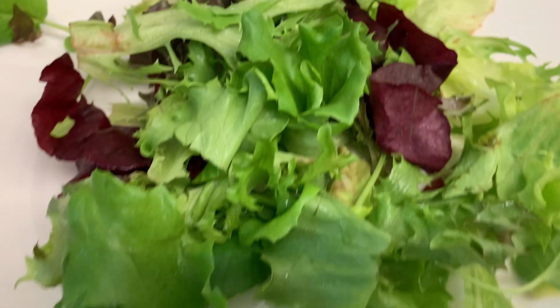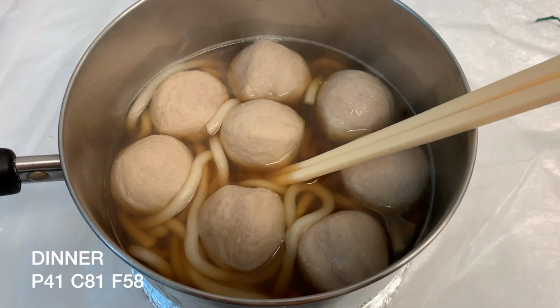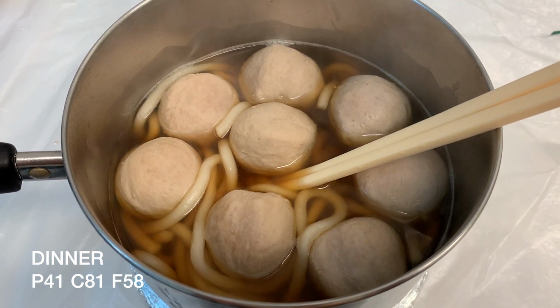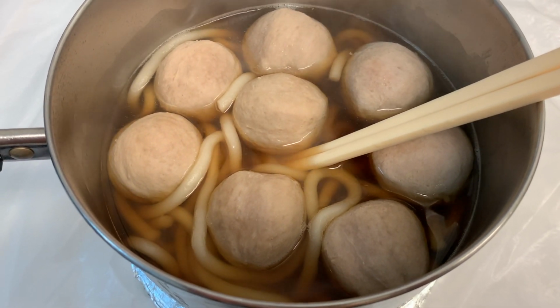And while that's heating up, I've got some pre-mixed, pre-washed salad that I'm gonna eat with this red wine balsamic dressing. All right, so there it is, my little fusion cuisine dinner. Note that this is really simple and easy to make, which I think is the theme across my cooking, just to show that you can meet your macros and stick within a budget without slaving away in the kitchen.